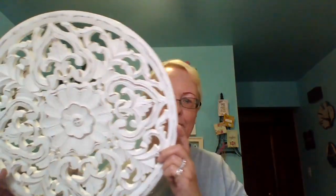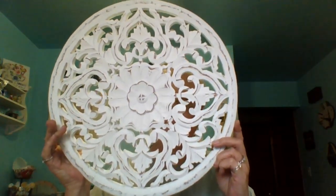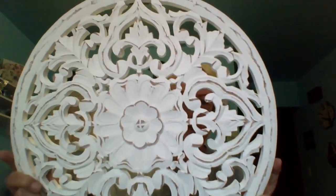Then I spotted this and I was like, oh, well, that's pretty. And so I had to grab it because it fits right in with my decor, ladies. Look at this medallion. Let me see if I can get that centered in there. Isn't that gorgeous? It's all white and chippy and perfect. Look at the detail on that.